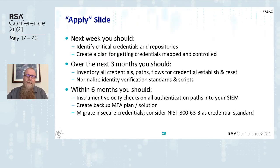So what can we take with us? Well, next week, think about identifying your critical credentials in the repositories and create a plan for getting those mapped and controlled. And figure out over the next 3 months where those are. Find them. Find the paths. Find the flows for credential establishment, identity proofing, and credential reset. And then try to normalize as best possible the identity verification standards and scripts, so one system's not giving away credentials to the other system, and they both have equitable and consistent means of establishing identity.